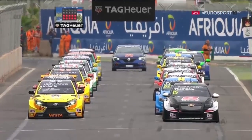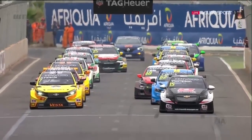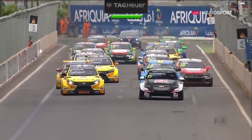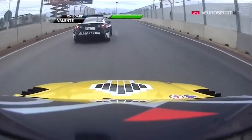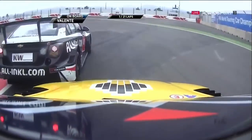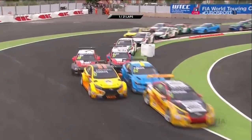The green flag waves, the red lights are on. 21 laps of the Marrakesh circuit. Away we go. Square start for the front runners, but look at Muller immediately trying to get by Ted Björk, who didn't get away quickly. And down the outside, Hugo Valente trying to come around Thompson, but he won't want to leave the door open for Coronel, who's 3rd. Björk in 4th.